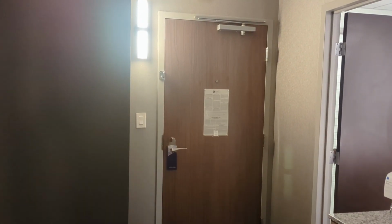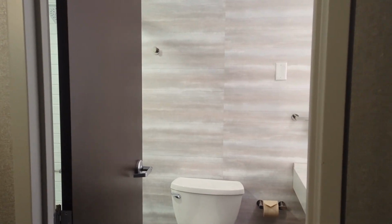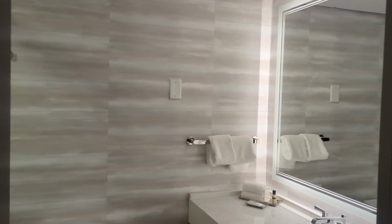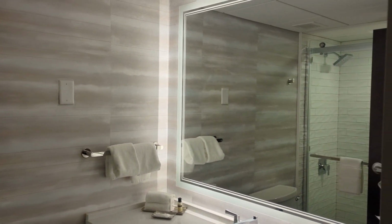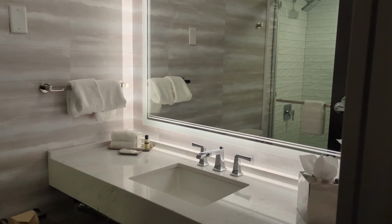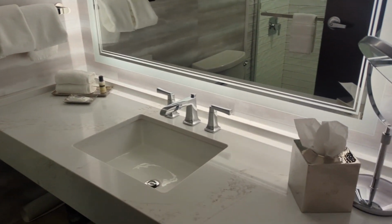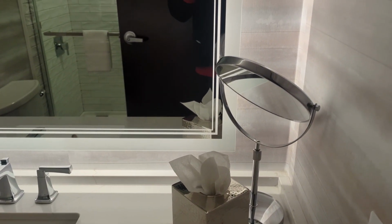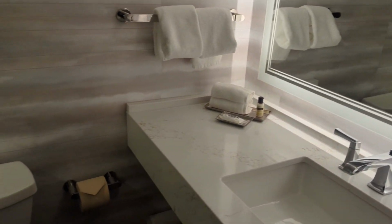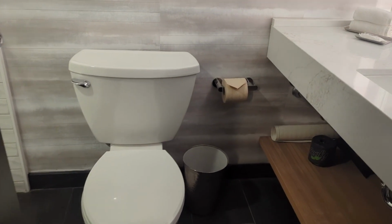Here is the front door, as always. Right here is the bathroom. Pretty bright, kind of standard Hyatt Regency. Have the light around the mirror with the white countertops. Mirror right there. Immediately, this toilet paper looks different.